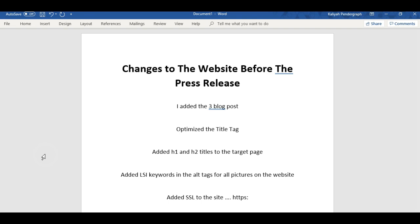If you don't know what LSI keywords are, those are basically synonyms for the keyword that I am trying to rank for. This is not the keyword that I'm trying to rank for, but imagine your keyword were something like carpet cleaning Las Vegas. You may have an LSI of carpet cleaners Las Vegas, or Las Vegas carpet cleaning service, et cetera. So it's basically a play on words, synonyms, other phrases that mean the exact same thing as the phrase you're trying to rank for, or very similar to it. I added those LSI keywords to all of the pictures that I have on the target page, which I'm trying to rank.